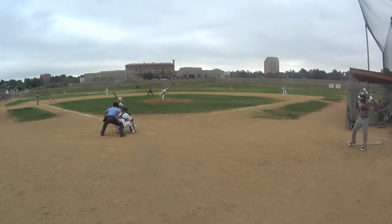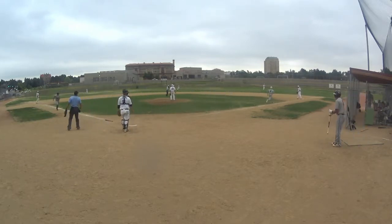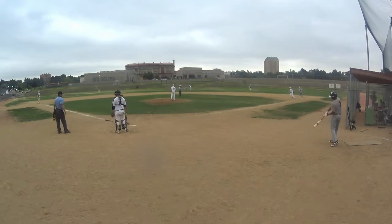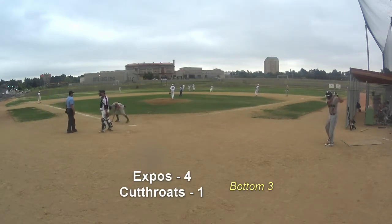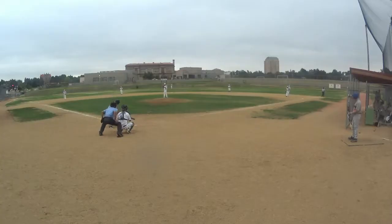That brings up Zach Scott, and he'll line this one in the outfield for the RBI single. The Cutthroats are on the board. It's 4-1. About a game left. Now the bottom of the fourth after the Expos don't score anything.